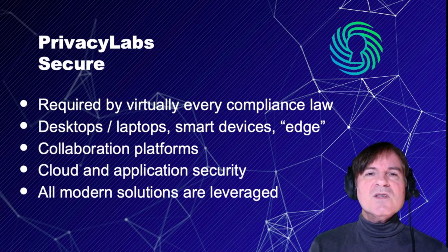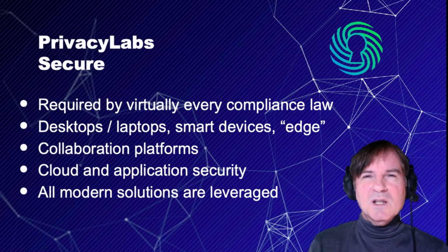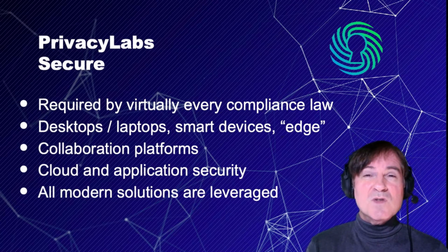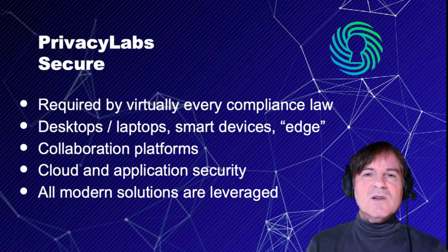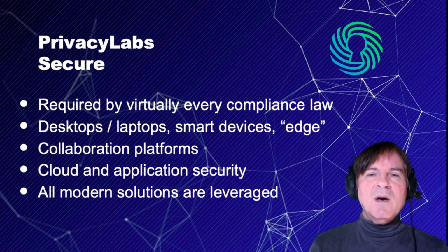It also considers the move to the cloud, private and public clouds, and more modernly, the move to serverless computing, where application security has become paramount. We leverage all technologies across all of these areas to bring about the proper, coherent, and holistic security that you require.